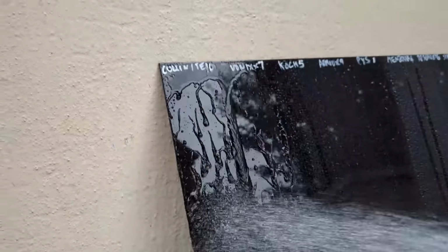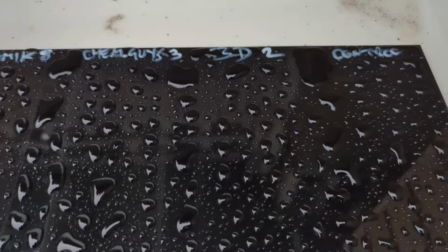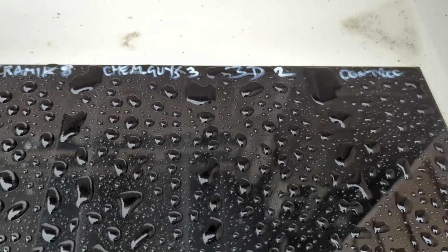So that's the top one for me, the Collinite. But the Armour's really good as well. So there's my marks. And here, guys, I'm just going to show you how the beads look on the panel, which is some of the things that these products advertise.